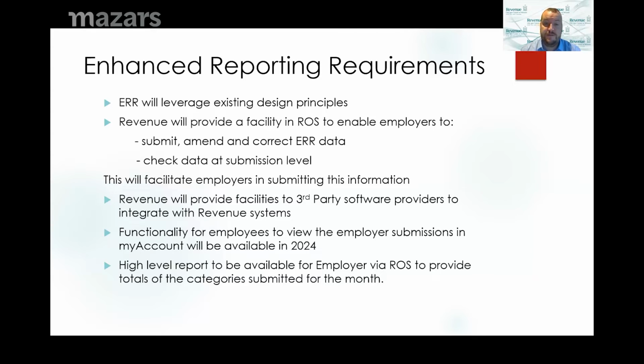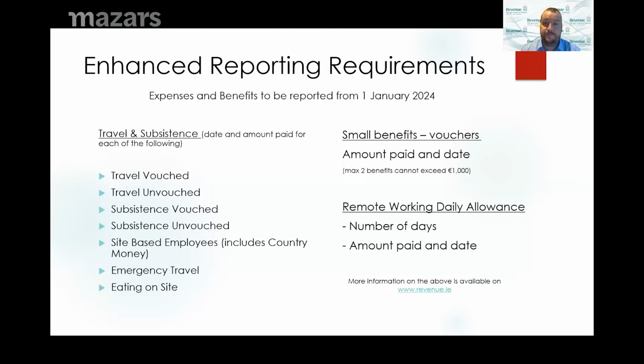As I said, the functionality for employees is going to be there, so that'll be made available from the 1st of January 2024 as well. And as I think I already said, a high-level report will be available to employers via ROS as well, so you'll be able to check that on a monthly basis for reconciliation purposes.